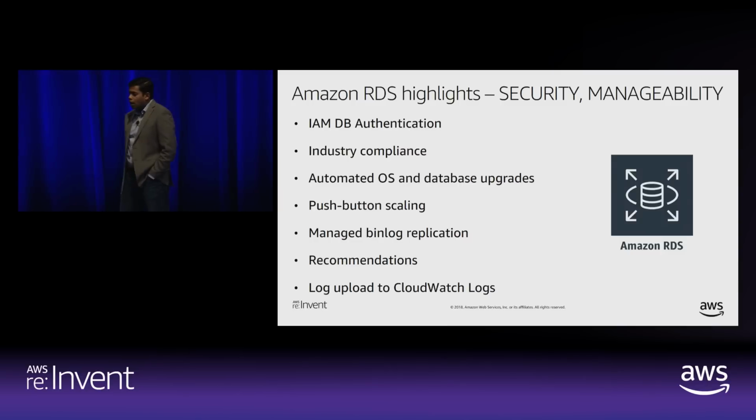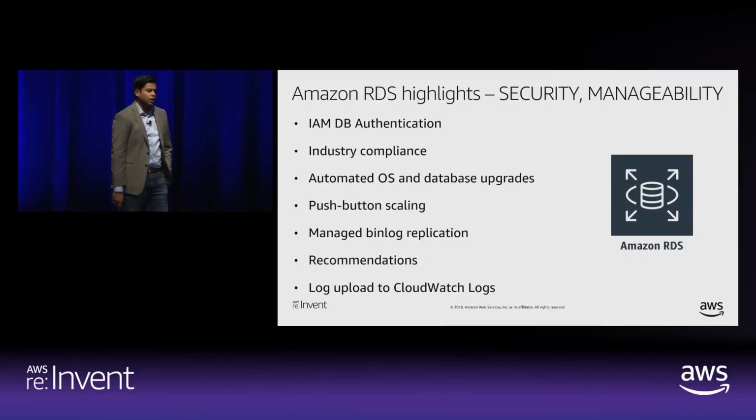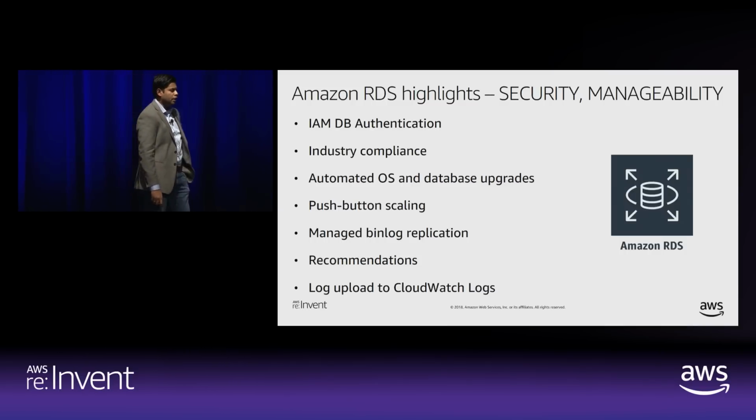Many customers are concerned about compliance. So we are compliant with FedRAMP, HIPAA, and many other regulations if you want to look at. And then coming to scaling, both compute scaling and storage scaling, as I mentioned, you can do with a push of a button. Similarly, managed binlog replication, we manage it for you. Recommendations, I already touched upon briefly. Essentially, we share best practices with you.